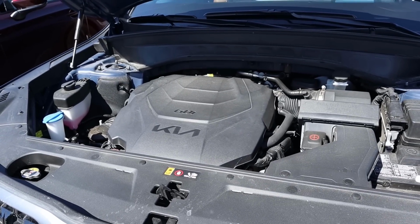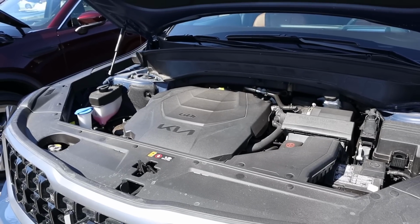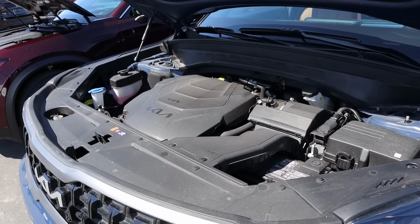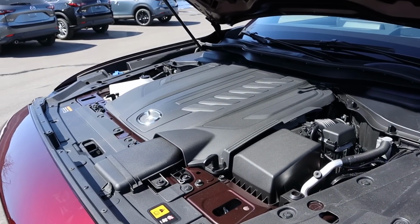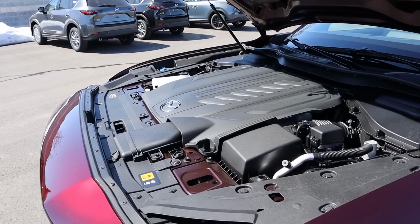Starting with the Telluride, we have a naturally aspirated 3.8 liter V6 that goes through an 8-speed automatic transmission. Fuel economy is 18 around town and then 24 on the highway, with power outputs being 291 horsepower and then 262 pound-feet of torque. Now, the Mazda has a turbocharged 3.3 liter inline 6 that goes through an 8-speed automatic transmission. Fuel economy with this is 24 around town and then 28 on the highway, with power outputs being 280 horsepower and then 332 pound-feet of torque.